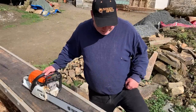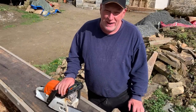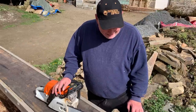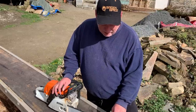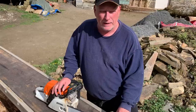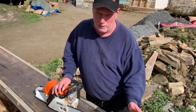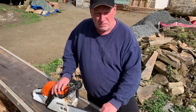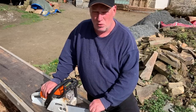Okay, welcome back. So she's up and running now. I just cut a piece off over there, and oh, it's a beast. It's got more like, rather than a cutting feel to it, it's more like a planing feel. It's planing its way through the wood. But it was really tight, and it took me about 10 or 15 minutes to sort it out, really.